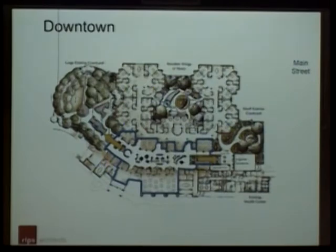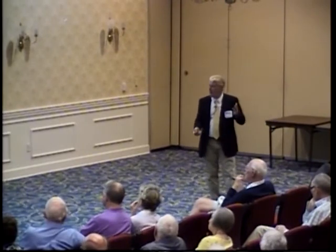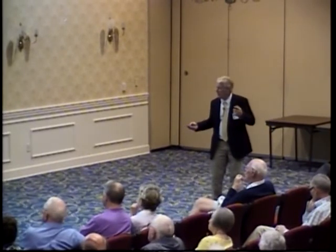A couple things about Main Street. Again, it's completely skylit. At both ends, here and here, a complete glass wall takes you right out to a secure garden here and a secure garden here. Now, all of the things in downtown New Canaan we tried to replicate here. There is a beauty shop, barber shop. There is a bakery. There's an ice cream parlor. There's a little theater. There's a little dining piazza down here at the end.